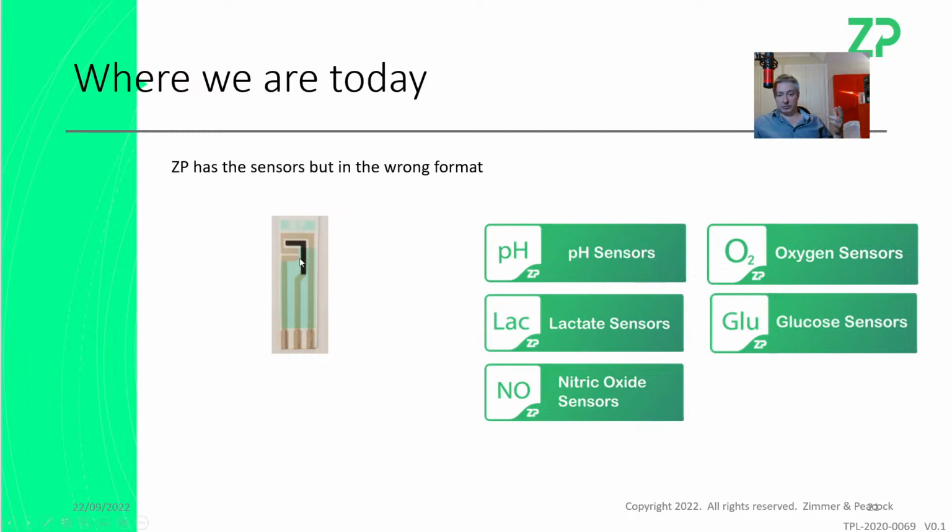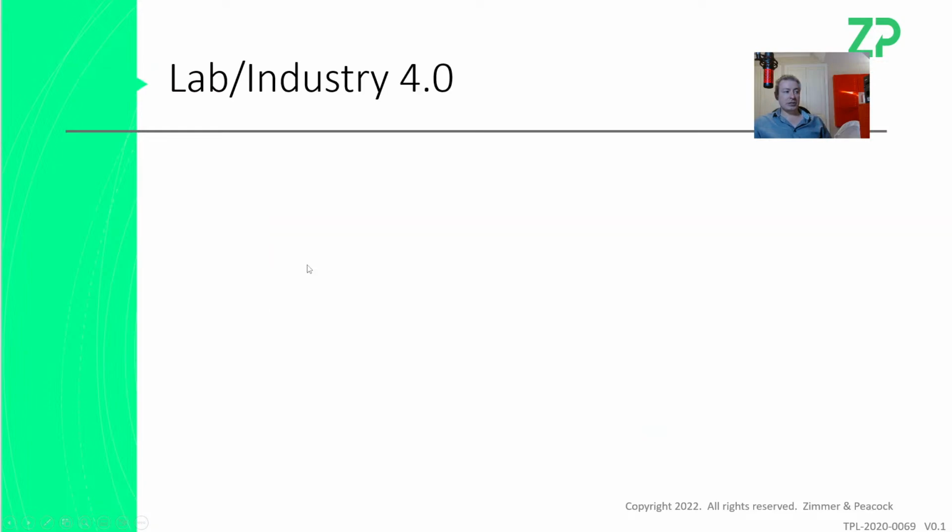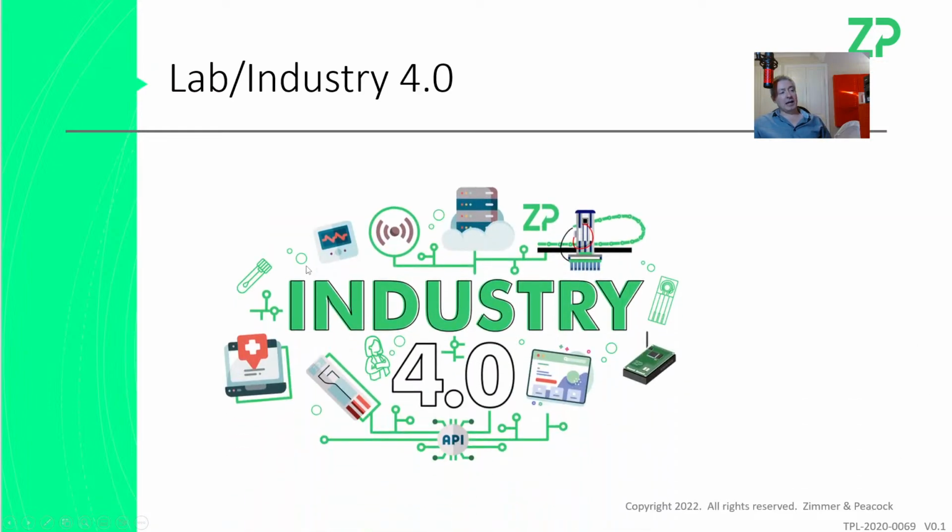It will detect those things, but how do you bring that sample to the sensor? The sensor really has to come into the cell culture. So there's an engineering gap. Again, I mentioned Industry 4.0 earlier on.